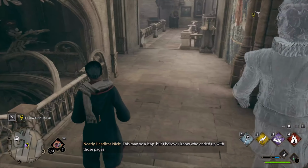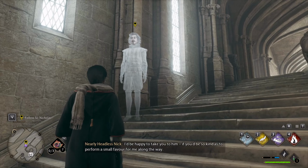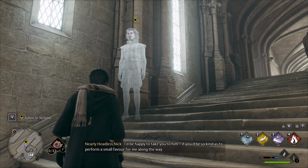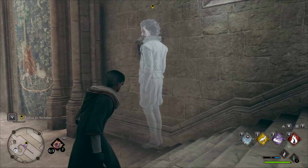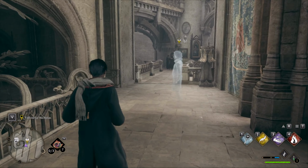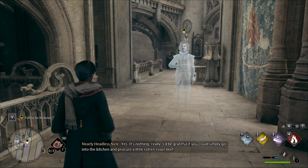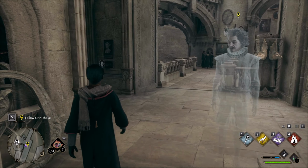It may be a leap, but I believe I know who ended up with those pages. I'd be happy to take you to him, if you'd be so kind as to perform a small favor for me along the way. Small favor in exchange for getting those pages. Yes, it's nothing really. I'd be grateful if you could simply go into the kitchen and procure a little rotten roast beef.